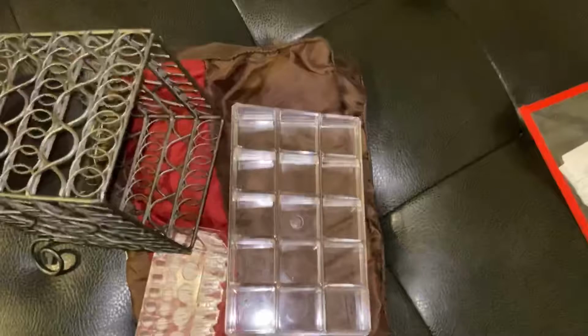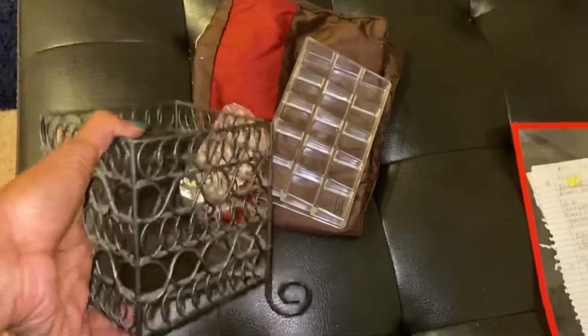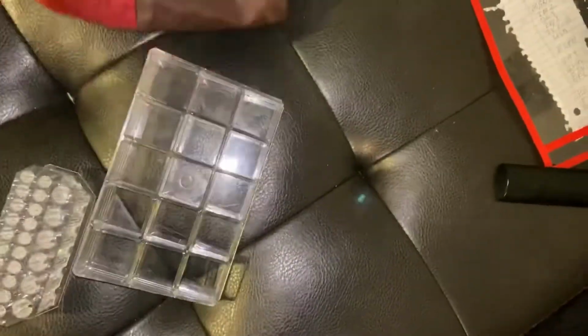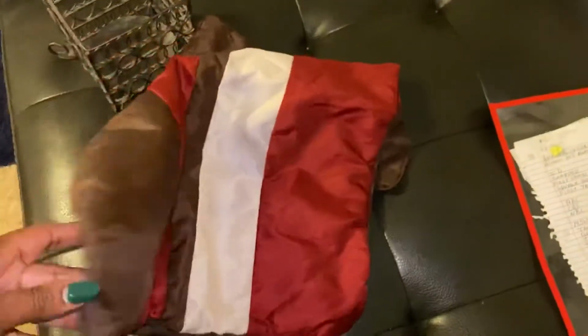And in the spare linen closet, I found this old tissue box holder that I no longer use, so it was just there. I found some old acrylic makeup holders that I don't use, so I'm going to be purging these. And I found an old pillow sham that I'm also going to be purging.